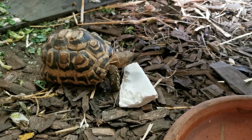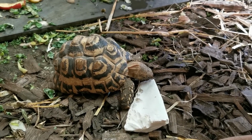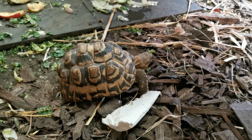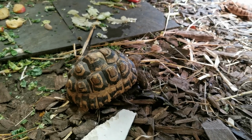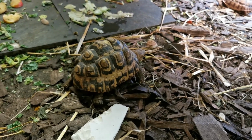Here's one of my young leopard tortoises. He was just enjoying a bit of a munch on some cuttlefish. Cuttlefish is a good source of calcium for all tortoises. He's obviously got bored of that and he's going to go back off under his lamps to enjoy the rest of the heat whilst it's there.